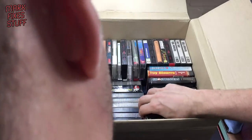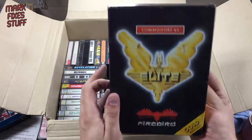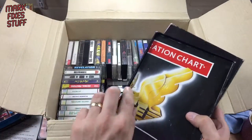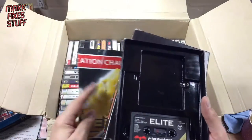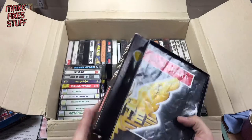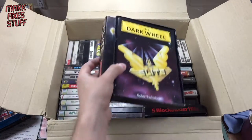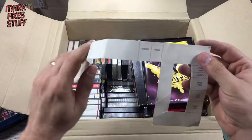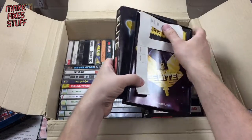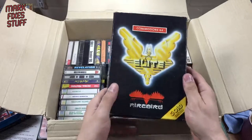Right, let's see what we've got here. Elite Gold Edition for the C64 with The Dark Wheel included, the constellation chart, and a tape. Is that what that overlay's for? I've got a feeling it might be. We'll see how it folds into the box. I'd say that that's a match, YouTube, wouldn't you? That's lovely. Oh, yes.